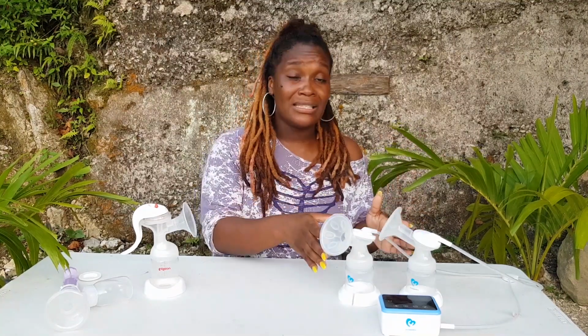Next thing to consider, though, which you probably won't know unless you try different pumps, if it happens that way, is the pain threshold. Some persons say with the electric pump, the pull is too much for them. They can't manage the pain that comes with it. For many other persons, that's not an issue. They don't have that issue.